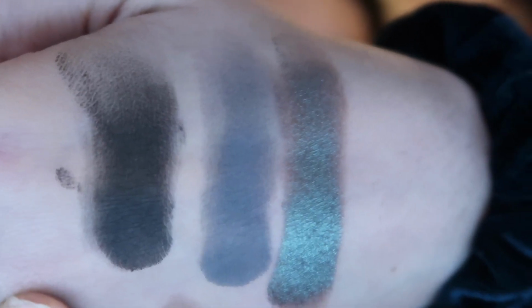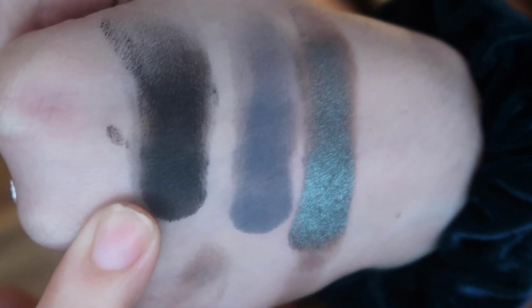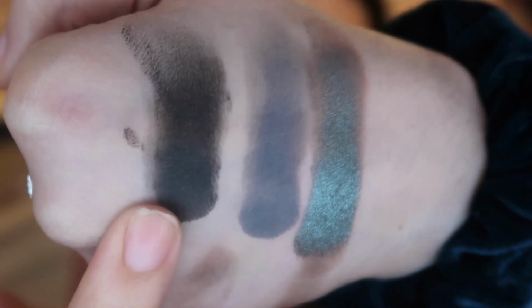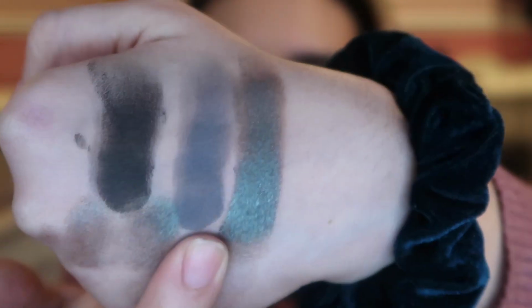Alright, we have Probe, Tall Gray, and Black Hole. First thing I want to say, the black is very, very black. Other brands make blacks that aren't as matte or pigmented or dark, and this one really is the real thing. This shade, I love shades like this. Alright, so now that we are done with swatches, I am going to go ahead and try it on my eyes, and we'll see what the real tea is.